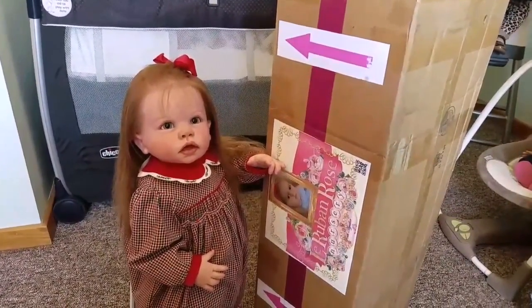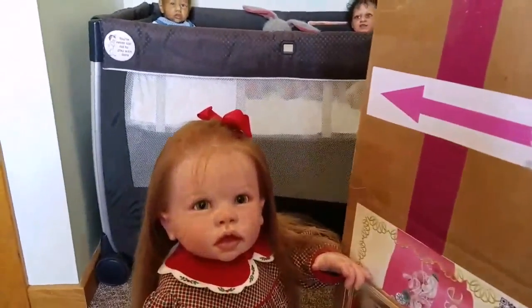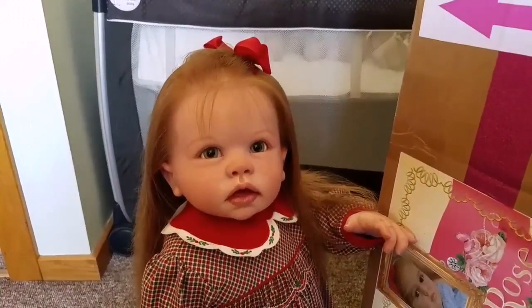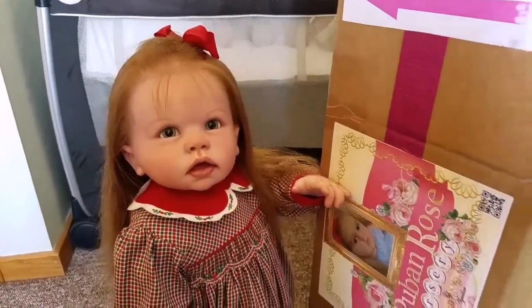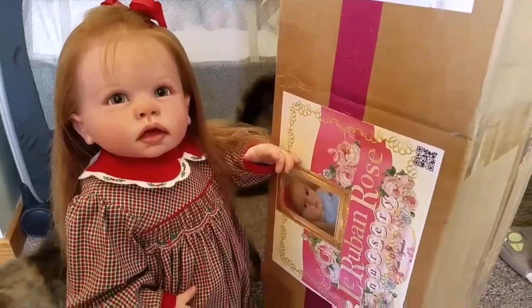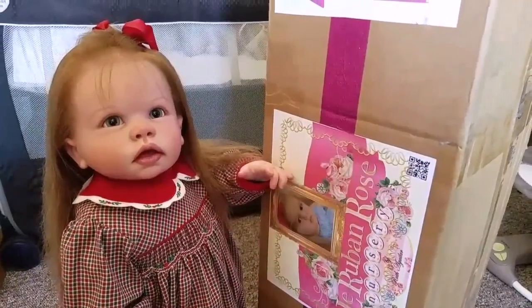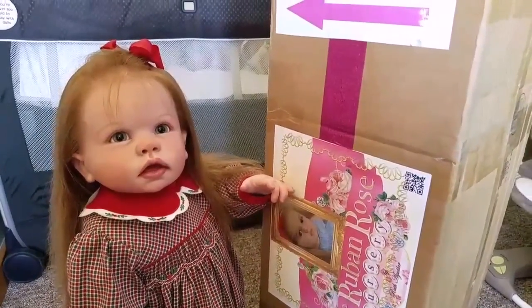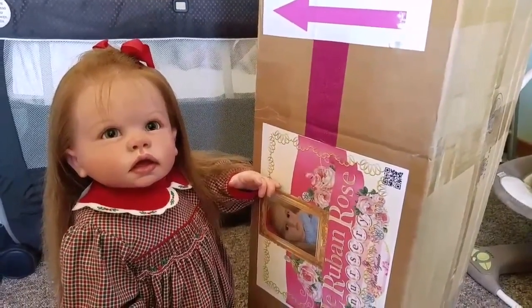I have little Christmas Song here with me today, and she's all full of questions. She wants to know, Mommy, what's in the box? As you can see, the little girl I had announced is home. I picked her up today at the post office, and boy, are we excited to get her opened.